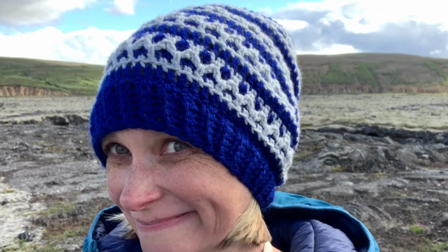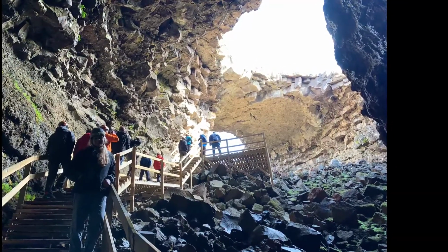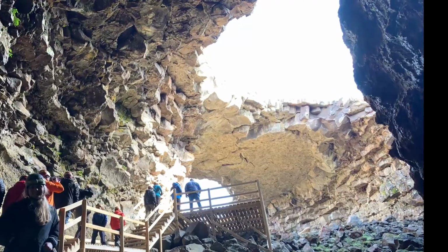I don't think I've shown you this hat on the channel yet. It might be coming eventually. This is a cave that was created by lava flow.